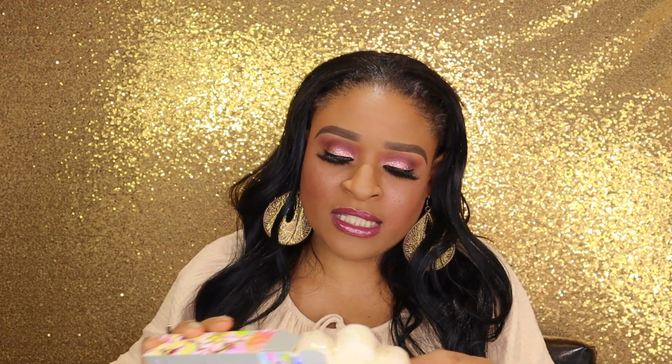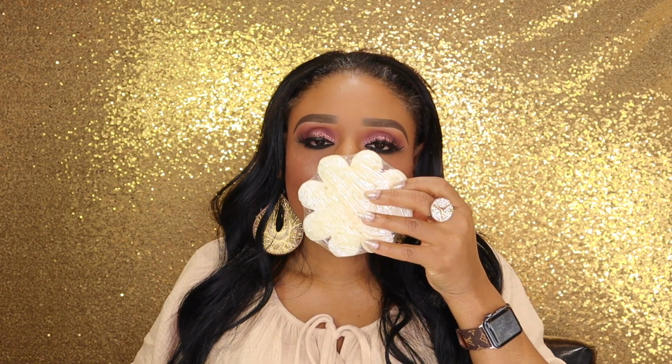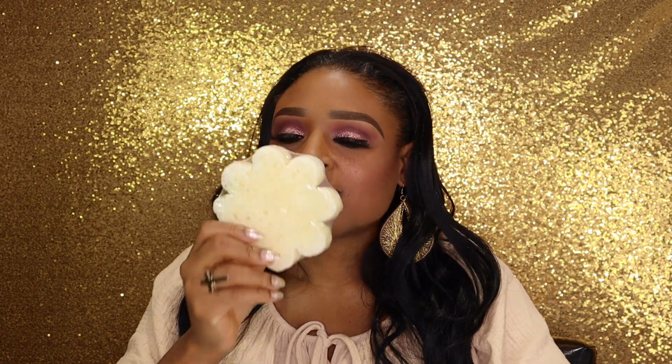This one is in Black Orchid. I wonder if you could smell it without opening it. Let's see if you could smell it. Oh, this one doesn't smell as good. But it was on sale, so... The Black Orchid, I can't even put a finger on what it smells like. I don't like it. This is a nice little thing to have. I like them, but I just don't like the scent.